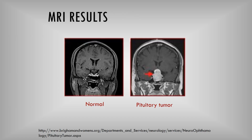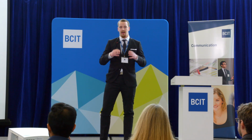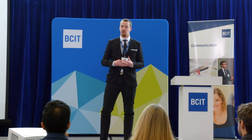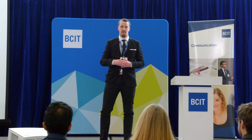So you'll see on the left, that's a normal MRI scan of the brain. There's nothing out of place. But if you compare it to the one on the right, you'll notice there's a dense concentration there. That's a pituitary tumor. The reason the MRI is able to detect that abnormal tissue is because abnormal tissue absorbs more water, meaning there's more hydrogen atoms present, and this is reflected in the MRI scan.